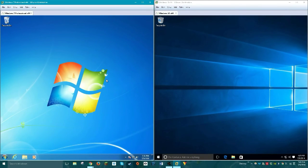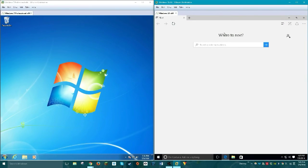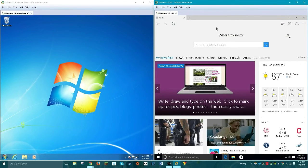Now, Windows 7, on the other hand, was only designed with desktops and laptops in mind. It does have a touch mode, but its primary goal wasn't to increase the number of touch users using Windows 7. That was there just in case someone wanted a touchscreen. Windows 10, on the other hand, you could say was almost designed with touch in mind. Like their new web browser, for example, is extremely easy to get around using just a touchscreen.